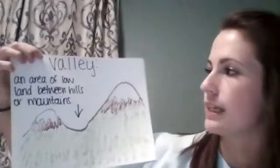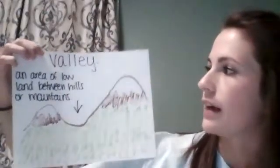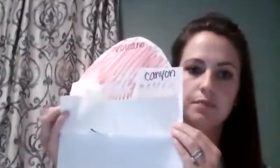And then you'll also need to write the definition for the valley, which is an area of low land between hills and mountains. So you can just put area of low land between mountains. And again, write that on this flap here. Okay. Our next piece is the plains. You'll go ahead and get your glue stick and glue just the top part to your mountain valley portion. So now your chart should look like this. We're going to flip up the plains tab, little picture here, and you're going to write plain, wide, flat land. That one's pretty easy.